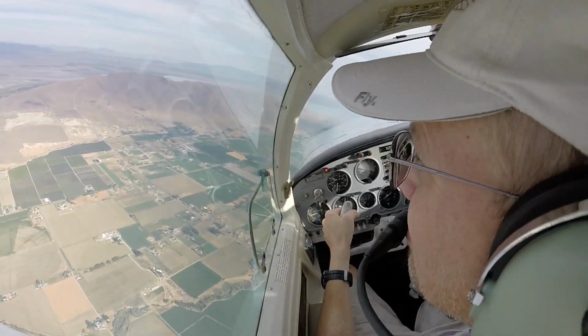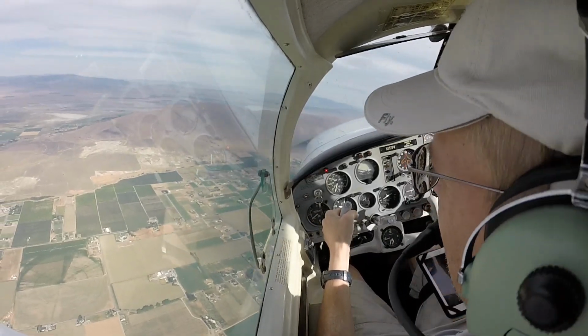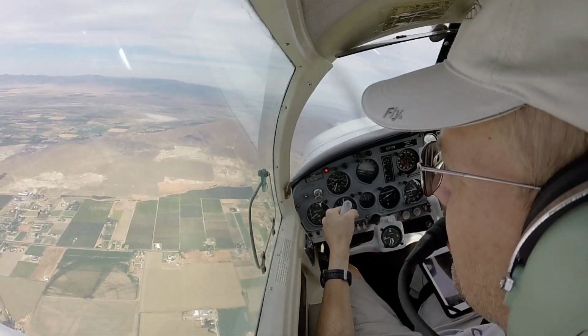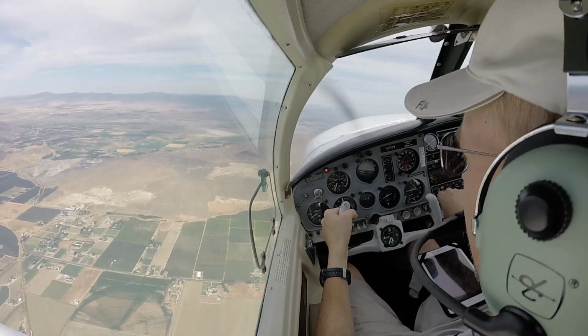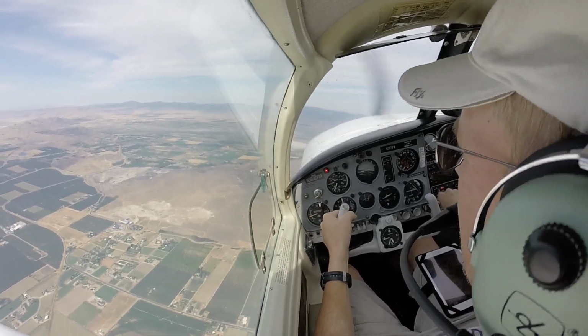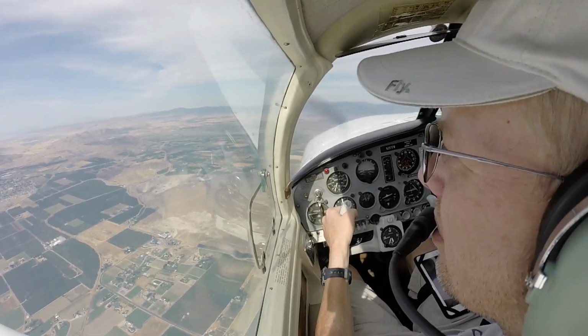Let's end up going that way and go across the other side of West Mountain. Okay. This feels really similar to the Archer, just because it's low wing, though it does seem a little bit smoother. Maybe it's just the wind today. Honestly, this plane flies really smoothly. It's old, but she knows what she's doing.